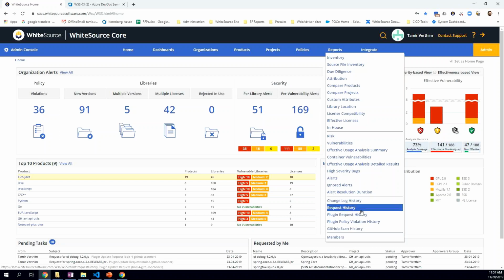So each and every report can be exported to Excel, XML, and JSON. And of course, you can use WhiteSource API in order to export it locally to your machine or to connect it to any other monitoring or dashboard system that you are using.